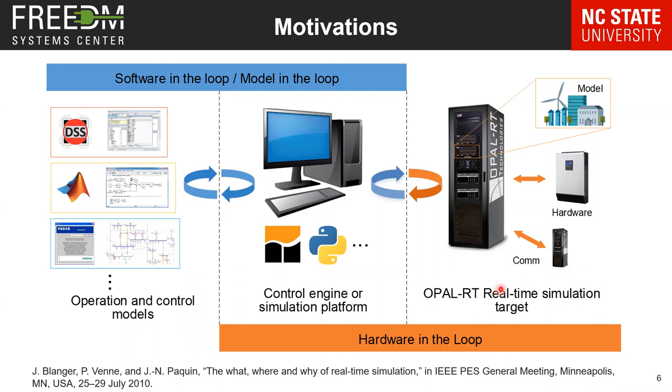We try to develop the whole microgrid model in hardware in the loop simulation and use this model to test different EMS control algorithms or different control frameworks for this microgrid model.